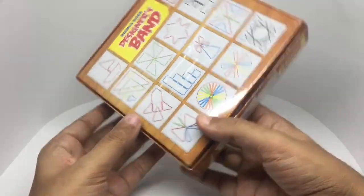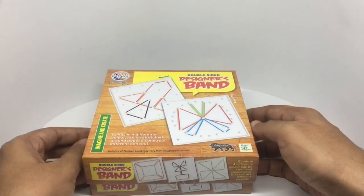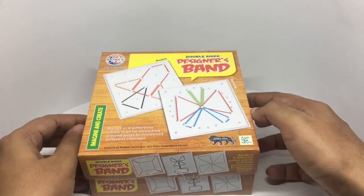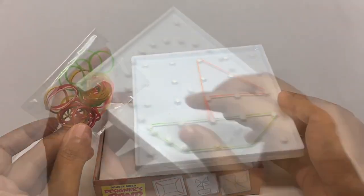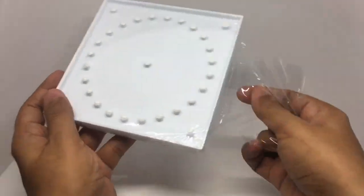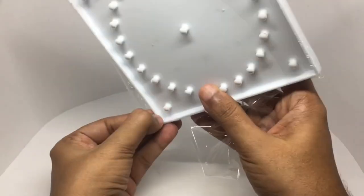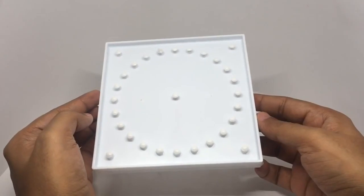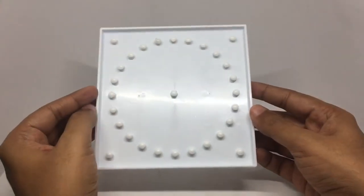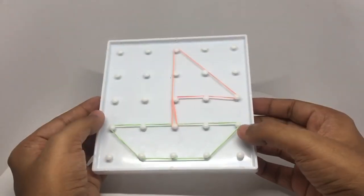These are some more ideas to make. This is what you get in the pack. You get a pink book and some rubber bands. It has two sides, one with the round pegs and one with a square design. You can see that they have made a boat.